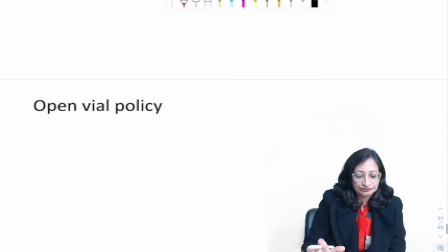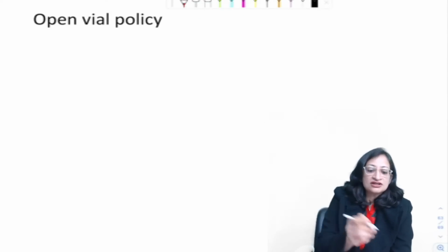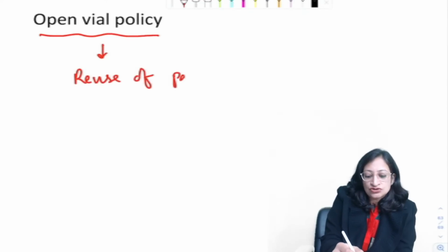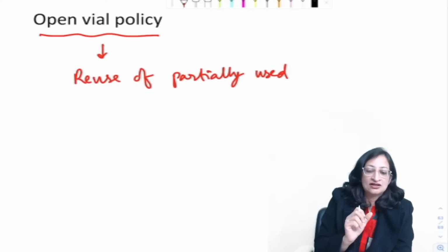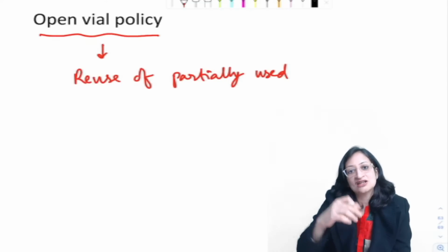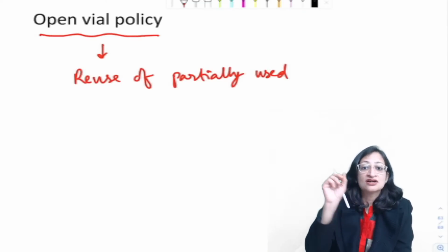So we'll do that. Now what about this open vial policy? So what is this open vial policy? This open vial policy promotes the reuse of partially used multi-dose vials. Okay. So if a vial has got 10 doses of vaccine, in a session if you use 4 doses, 6 doses are remaining. For the vaccines that follow the open vial policy, you can store that vaccine and reuse it in subsequent immunization sessions, provided certain conditions are met.